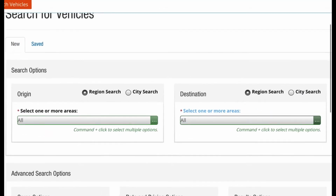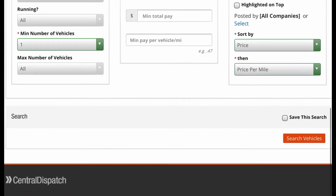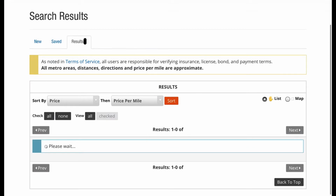Let's see what else we got on Central Dispatch. Always got to check all states to all states and just see what's out there. Let's see what's going on. We got price per mile. That's how it's sorting them out. So let's see the hottest load on the Central Dispatch board.